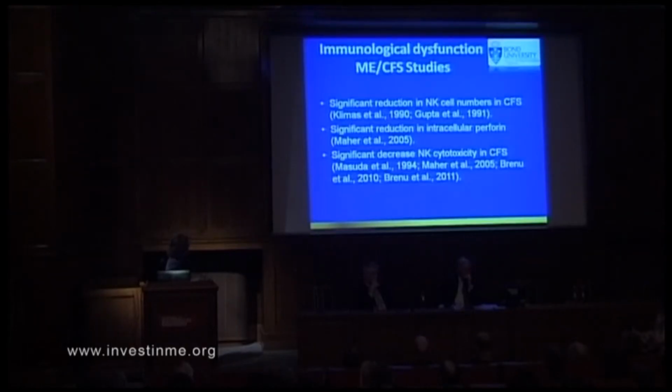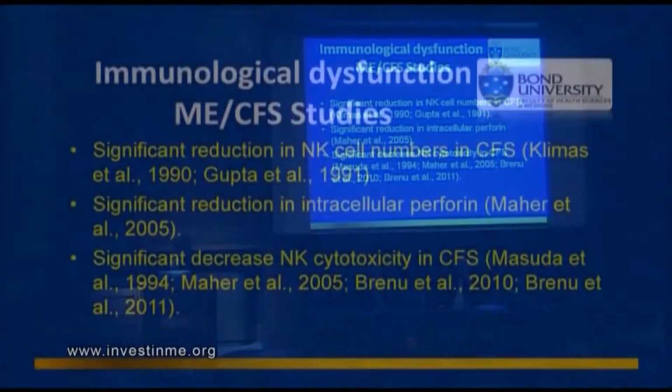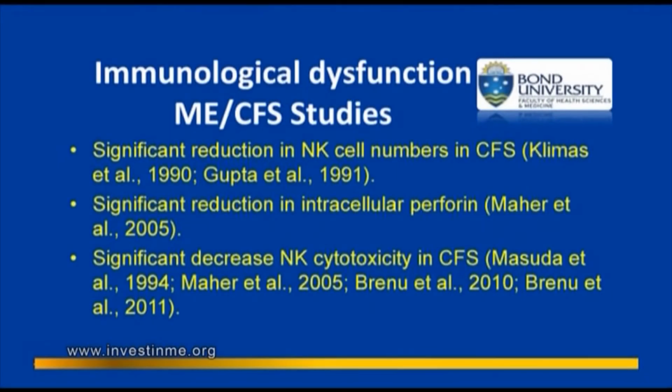In addition, what also has been shown in the literature and has been reproduced by other groups is there's a reduction in an intracellular perforin protein. Now that's responsible for lysis in NK cell lysis and CD8 cell lysis. So perforin is basically, if you think of a cylinder, it's a cylinder. It bores holes in the actual pathogen, and the cylinder is the perforin, and it changes then the osmotic pressure, and that causes then the cell to lyse.